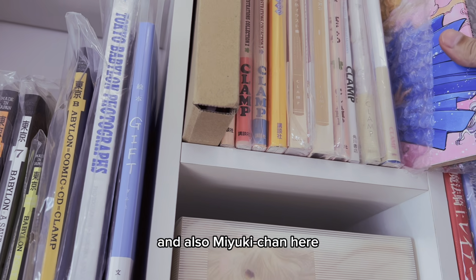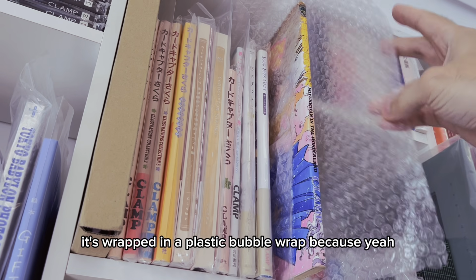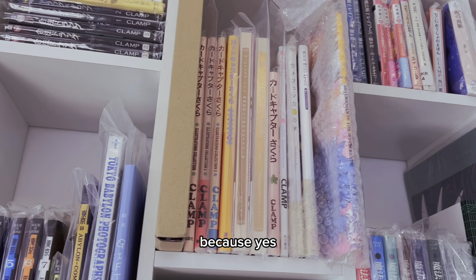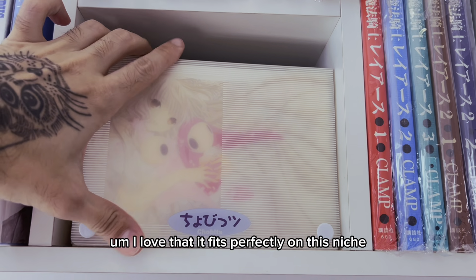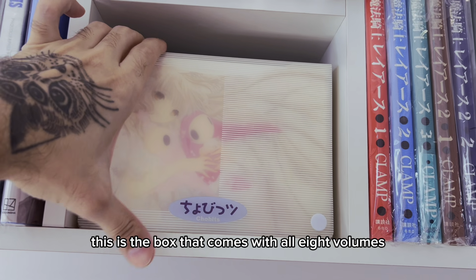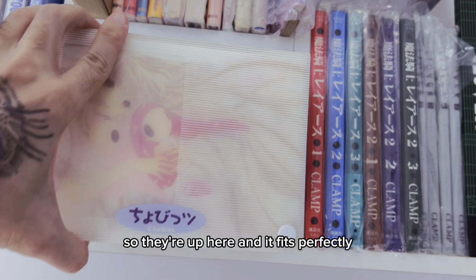And also Miyuki-chan here, which is wrapped in plastic bubble wrap because, yes. Down here we have Chobits. I love that it fits perfectly in this niche. This is the box that comes with all 8 volumes, so they're all here, and it fits perfectly.